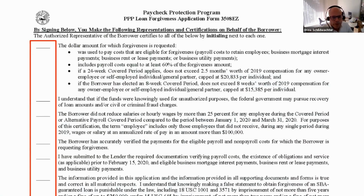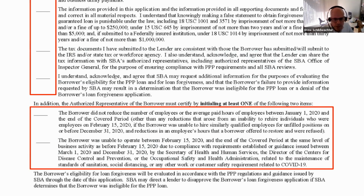All right, so moving along, you've got the same type of certifications that you need to make, and they follow the S form. So I won't go through each and every one of them. But at the bottom, you've got to initialize one of the following. So this is, now that we're in the EZ, the FTEs come into play, your full-time equivalents. And you have to attest to either, I didn't reduce the number of employees or hourly wages, or the reason I reduced them is because I was unable to operate due to COVID restrictions.